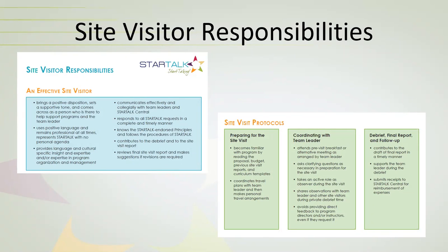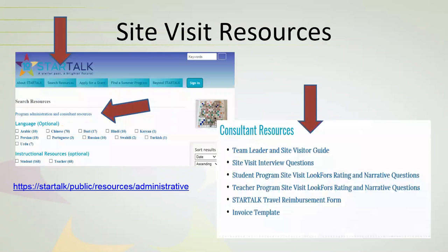The site visitor responsibilities are clearly listed and referenced in the site visit team leader guides. And again, I'm going to show you how to access that information in just a moment. We'd encourage you to please read through that in preparation for your summer, but I also often just take a look at it going into each site visit as a way to ground myself in the work. Review these resources and contact your team leader or StarTalk Central if you have any questions.